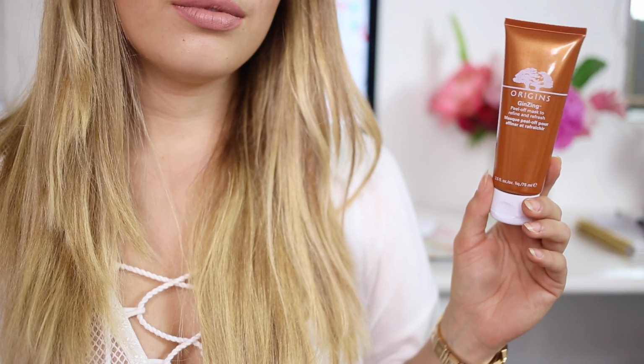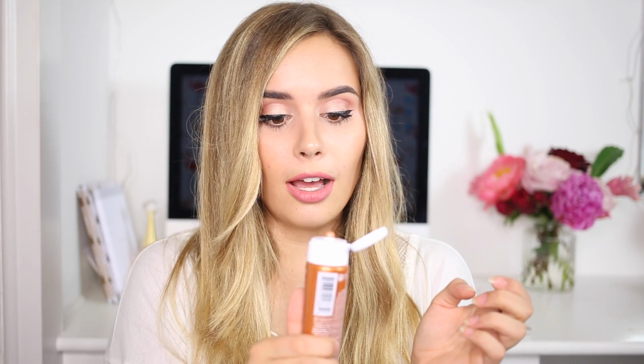Next we have a new launch from Origins, and Origins are a brand that I love. Most of their products, I would say 99% of everything from Origins, I get on really well with. My skin just absolutely loves. Unfortunately this, not so much. This is the Ginseng Peel Off Mask. It's a gorgeous coppery colour. Oh my god, the product is absolutely gorgeous when you squeeze it out. It's this beautiful coppery, yellowy kind of colour. I just think that it is beautiful.